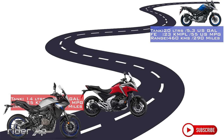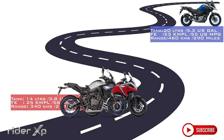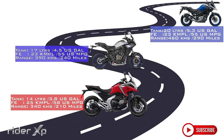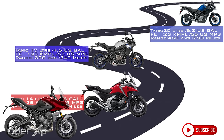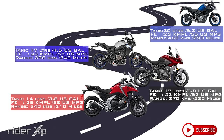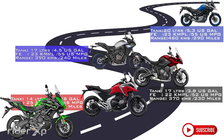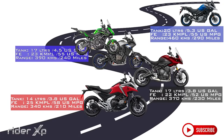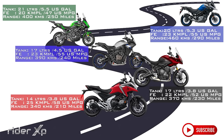The Tracer has the same fuel efficiency as the V-strom, but a 17-liter or 4.5 US gallon tank limits its range to about 390 kilometers or 240 miles, which is quite respectable in my opinion. Tiger 660 has the same tank size and similar fuel efficiency as the Tracer and has the potential to make it to about 370 kilometers or 230 miles in one tank. The Versys 650 has the biggest fuel tank at 21 liters, and with a 20 km per liter fuel consumption, it can do about 400 kilometers or 250 miles on a single tank.